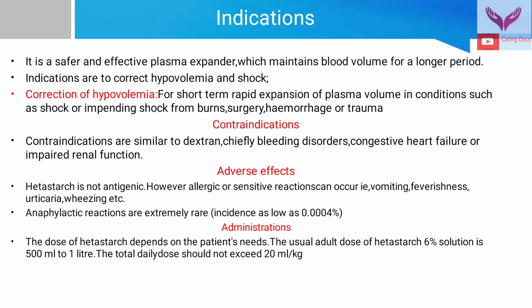The contraindications for the use of hetastarch are similar to that of dextran, and these are chiefly bleeding disorders, congestive heart failure, or impaired renal function. The adverse effects are very few with hetastarch because it is not antigenic. However, a few allergic or sensitivity reactions can occur in the form of vomiting, feverishness, urticaria, or wheezing. Anaphylactic reactions are extremely rare and the incidence is as low as 0.0004%.